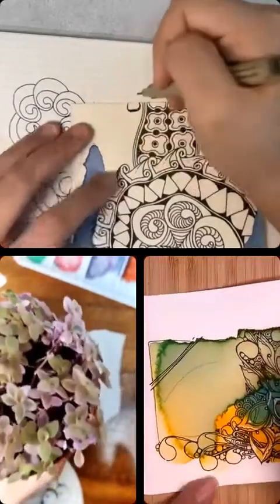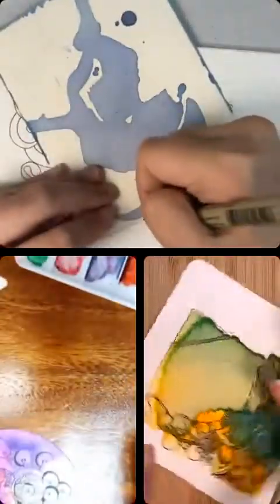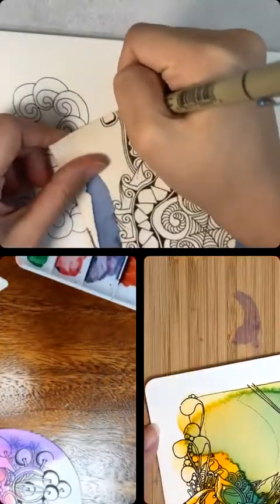Very cute. Next time, I show you. Very nice. My house got no space already. This one really easy. Just one little pot will do.